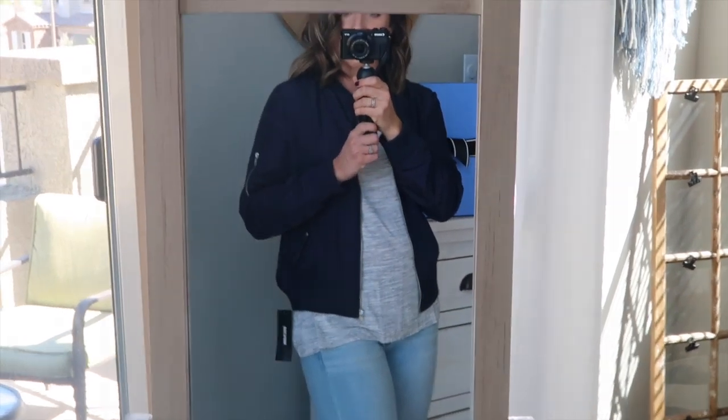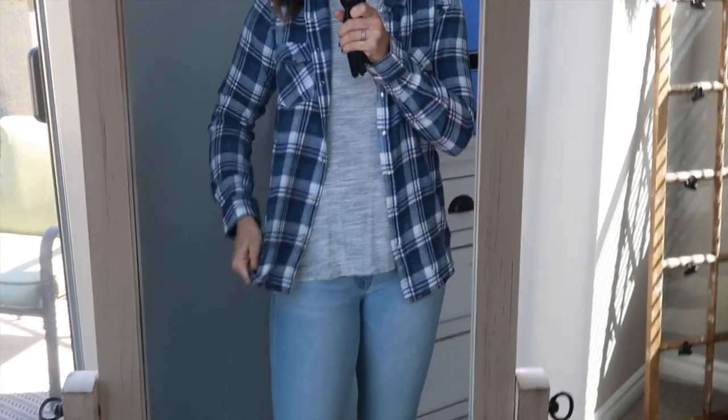Ignore the sandal because I wouldn't wear it with these. But should I keep this jacket? Let me know what you guys think. Oh my gosh, do I love this flannel.